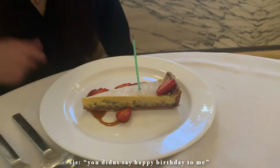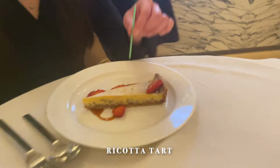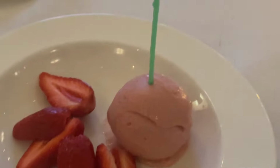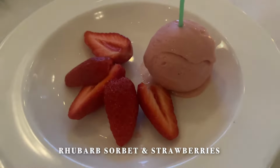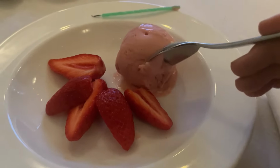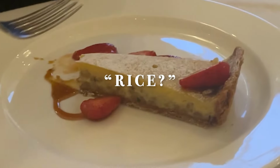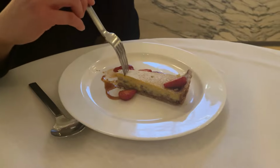Exactly. Yeah, you didn't say happy birthday. Happy birthday. So we have a tart. Thanks. Rhubarb sorbet with strawberries. Rhubarb sorbet. Pretty good. Tangy. I like it. Is the tart good? Yeah. What do you think?